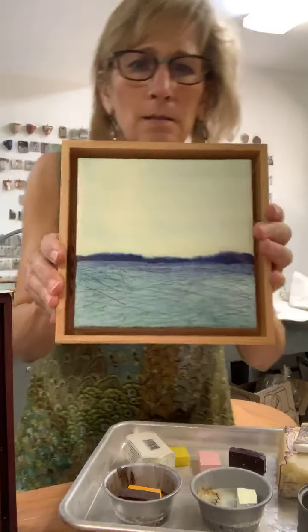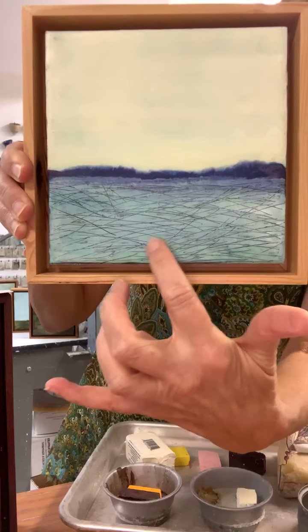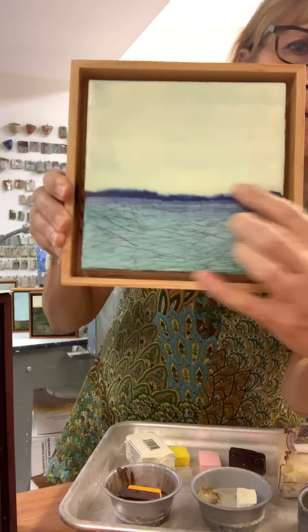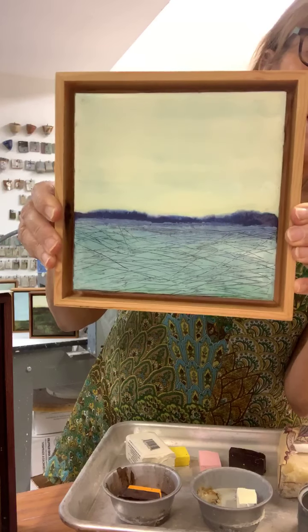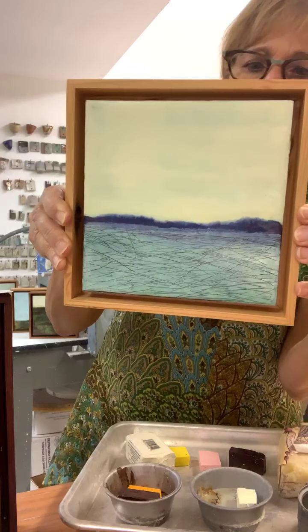And this piece, I'm hoping you can see it, she actually scratched through the lines in the wax, and then the black comes up to the top. And then just the variations of color in the top two thirds. This is a pretty one also.